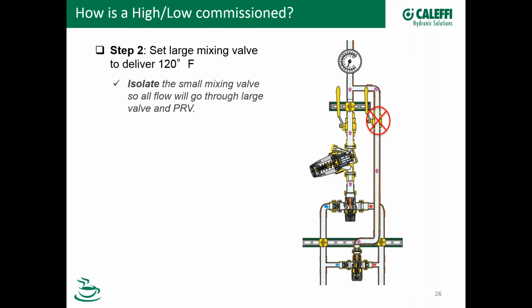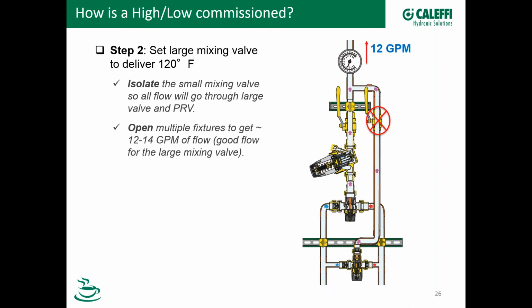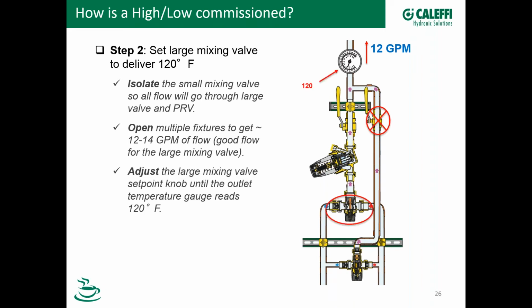The first thing you're going to do is very similar: isolate off the small mixing valve so that the only flow is going through the large mixing valve. Again, this is approximate, but you're going to want to flow roughly 12 to 14 GPM through that large mixing valve. If you can just count up fixtures, I have this many labs, this many bathtubs, or a tub sink or something like that, just get yourself in the range. 12 to 14 GPM, again, the sweet spot for that larger mixing valve. Then once you get into that flow range, adjust that knob to where your mixed outlet temperature is reading 120 degrees.